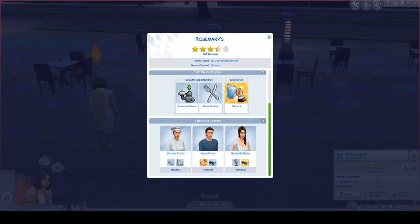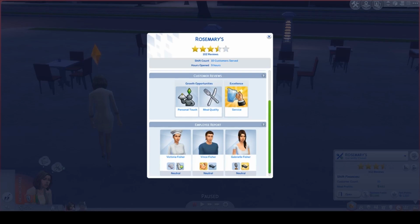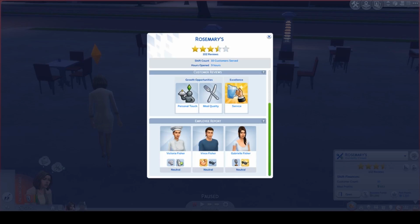All of the employees feel neutral about their job. The restaurant was open for 9 hours and served 10 customers.